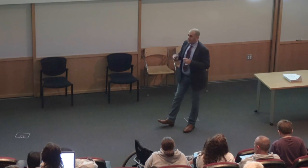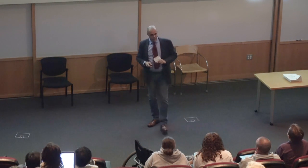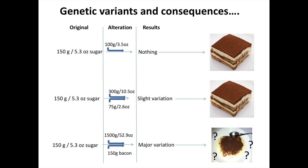What I mean, I will try to explain with something that is probably not so scientific: the recipe of the tiramisu. If you want to make a good tiramisu, what you need is 150 grams of sugar, okay? If the recipe that you use has a typo, and instead of 150 you use 100 because it's written 100, what's going to happen is that your tiramisu will remain good. Nothing is going to happen. There is no change. That's what happens in our DNA, and specifically in a gene. If there is an alteration, that kind of alteration does not alter the final product. Imagine your factor H. You have a variant that is really, really common. Most of you have this variant. Nothing is going to happen.